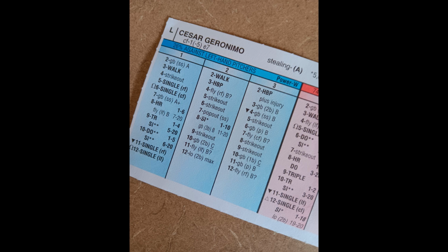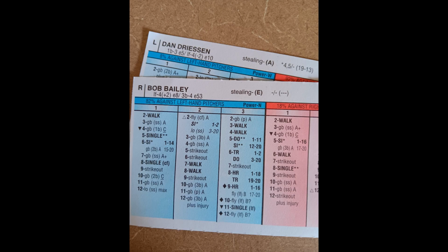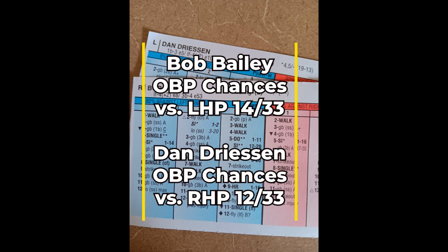Now, you do have some more options to play with the 1976 Reds. If you're playing a game and you are not playing with a DH, you do have an interesting platoon that you could use at DH if you're playing in an American League ballpark.